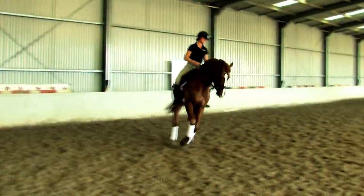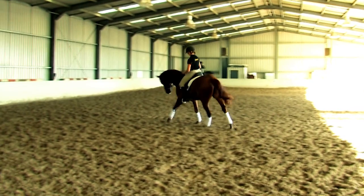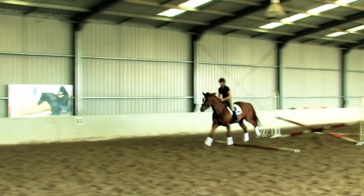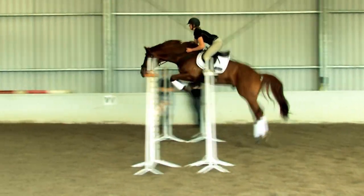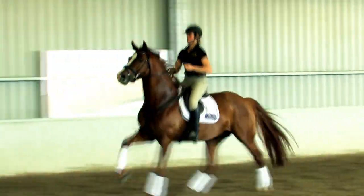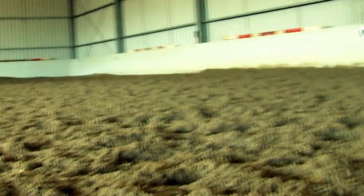Promise R is an amazing dressage stallion, but he's also an amazing jumper. And we have been jumping him here at Ryans, and not just using him across our dressage mares, but we've snuck him back into a couple of Australian thoroughbred mares with a view of impacting on the eventing scene. He's a very interesting stallion.